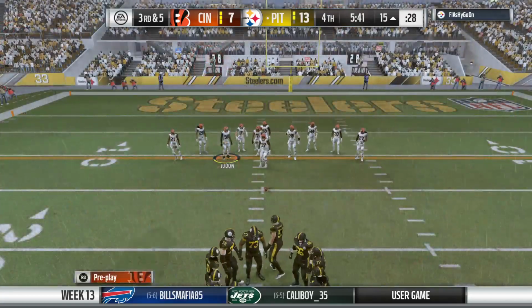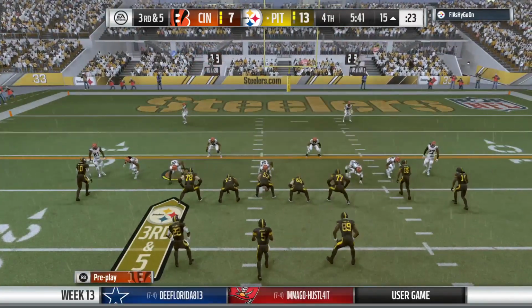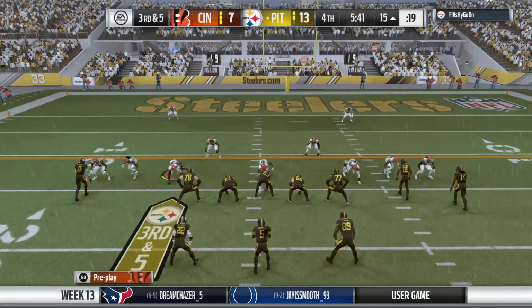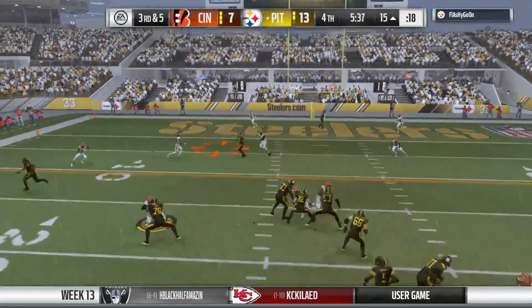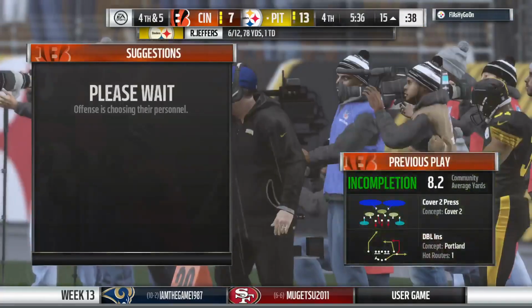And here comes play number 6 on this drive. Looking to jam the receivers at the line here. Press coverage, look defensively. Out of the gun now on third down. And he couldn't hang on to it through the contact.